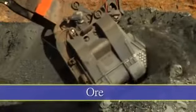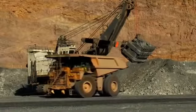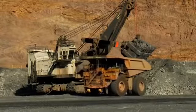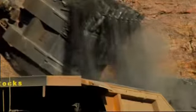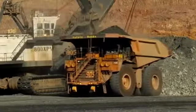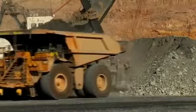Hydraulic shovels and front-end loaders load the rock in the haul trucks. These haul trucks hold about 240 tons of ore. That's 480,000 pounds. That's as heavy as 200 cars. Ore is rock that contains a concentration of a valuable mineral, in this case gold, that can be mined at a profit.